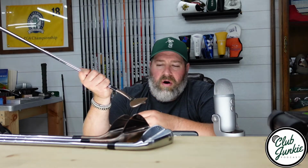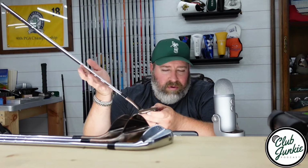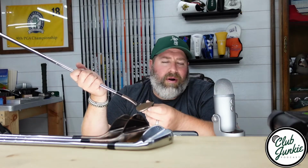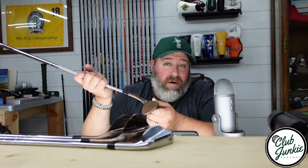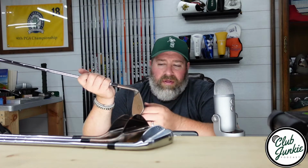Now in super hard, rock hard, super tight lies, the leading edge does come up a little bit compared to, say, a mill grind 3. I feel like the leading edge does come off the ground just a little bit more. It's not crazy high, but it does come up a little bit more. So if you're somebody who plays rock hard, hard pan lies, the mill grind 3 may be a better option for you, if you hit a lot of open face shots off that type of lie. But around here, we don't have that problem at all. The ball always is sitting up just a little bit. So opening these things up, they worked really well.